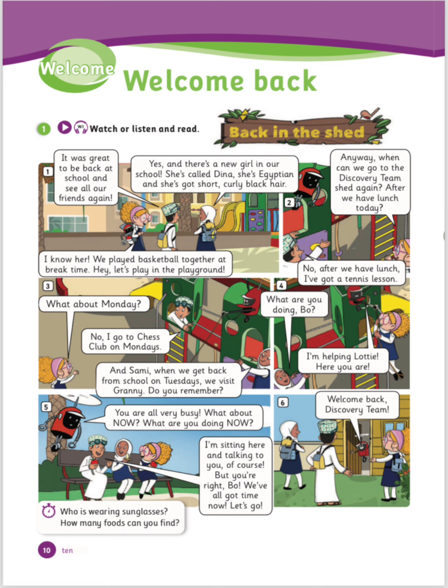Back in the shed. It was great to be back at school and see all our friends again. Yes, and there's a new girl in our school. She's called Diana. She's Egyptian and she's got short curly black hair. I know her. We played basketball together at break time. Hey, let's play in the playground. Anyway, when can we go to the Discovery Team shed again? After we have lunch today? No, after we have lunch, I've got a tennis lesson. What about Monday? No, I go to chess club on Mondays. And Sami, when we get back from school on Tuesdays, we visit Granny. Do you remember?